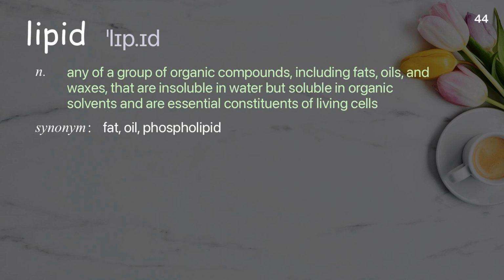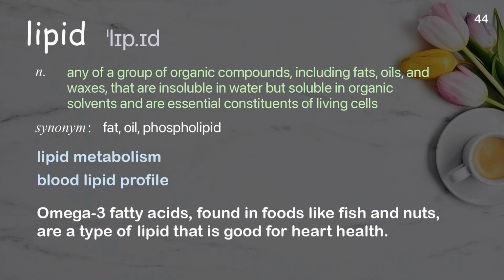Lipid. Any of a group of organic compounds, including fats, oils, and waxes, that are insoluble in water but soluble in organic solvents and are essential constituents of living cells. Examples: lipid metabolism, blood lipid profile. Omega-3 fatty acids, found in foods like fish and nuts, are a type of lipid that is good for heart health.